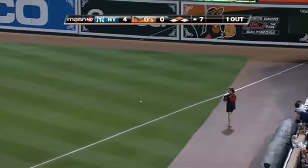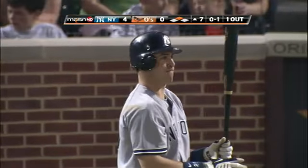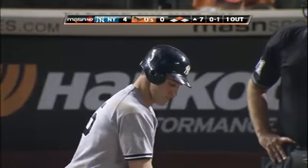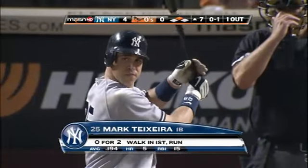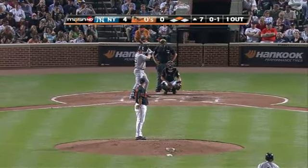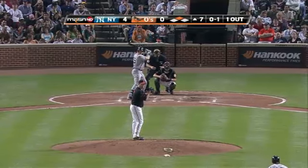Now Teixeira, he fouls it off. Mick Kelleher, first base coach, had to get under that one. Now Kelleher is shaking his head looking down the line. Now the Yankees are looking to break this open, with Damon out at second base and only 1 away. Teixeira has struck out twice.